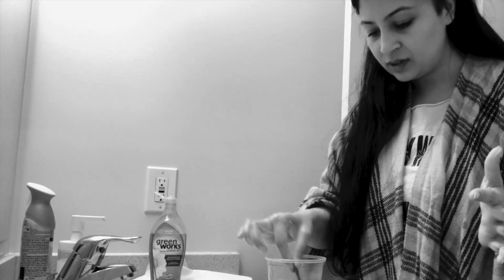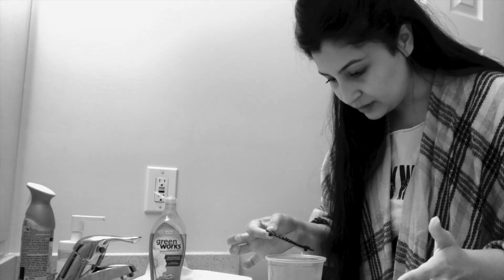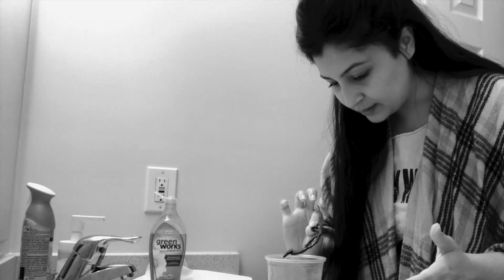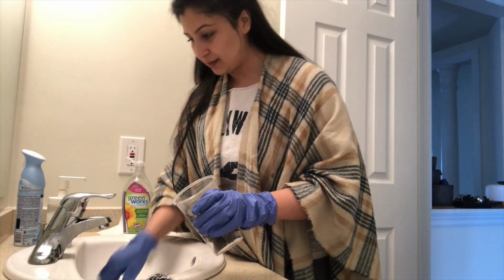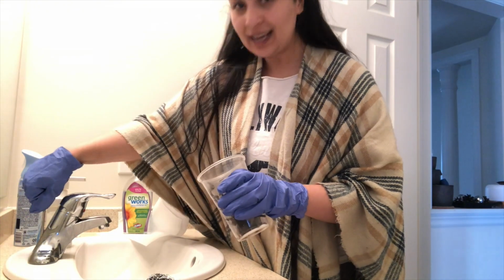Let's see if we can get this to... ooh, I don't see this going in the right direction. This looks nasty. Try to clean this. Oh, maybe I should clog this, because if a nail goes down.